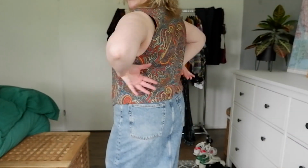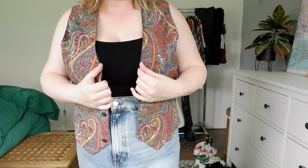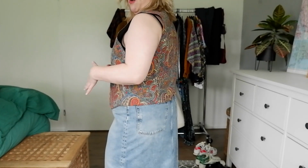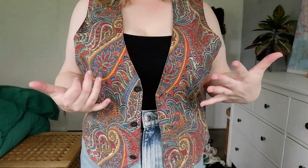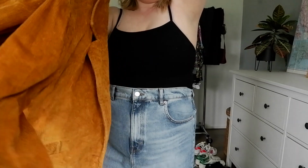But it's also got print in the back, and a lot of these gilets, if you find them, are more like things that used to go with a suit. So they'll have this satin backing, but this one you can actually wear by itself because it's got the fun print all around. Look at that. I love a paisley print. I just do. Now, I didn't remember that I had bought some vintage blazers as well.